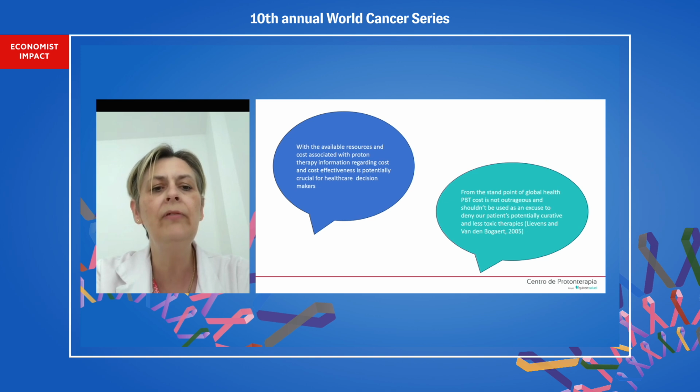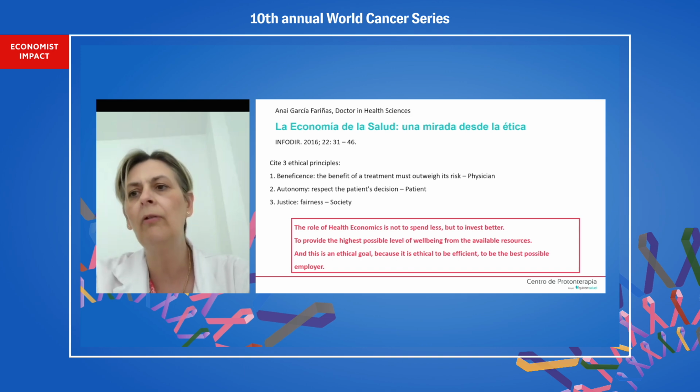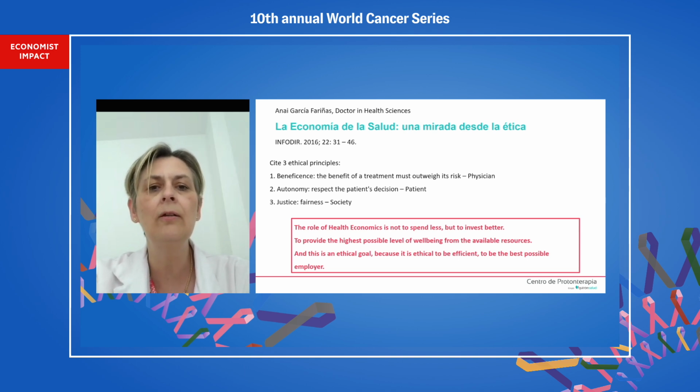First, the benefit of treatment must outweigh the risk. It's the role of the physician to evaluate this point. The autonomy of the patient needs to be respected regarding the patient's choice of the type of treatment, but we also need to pay attention to fairness, to justice from the point of view of the society.